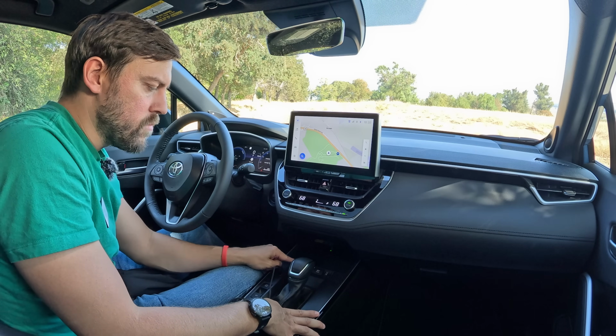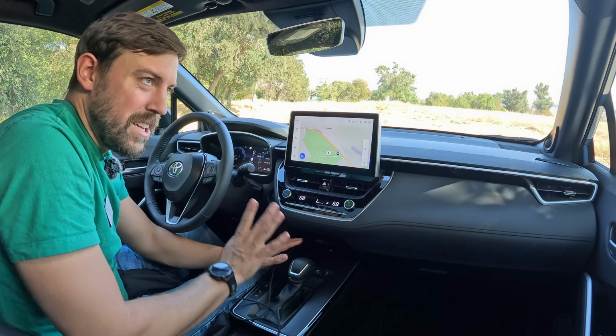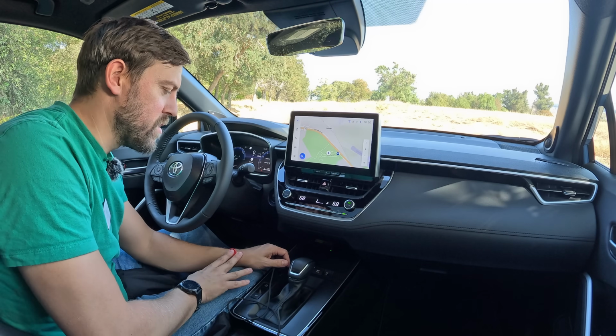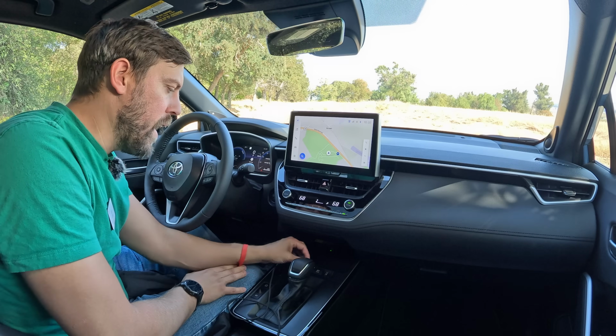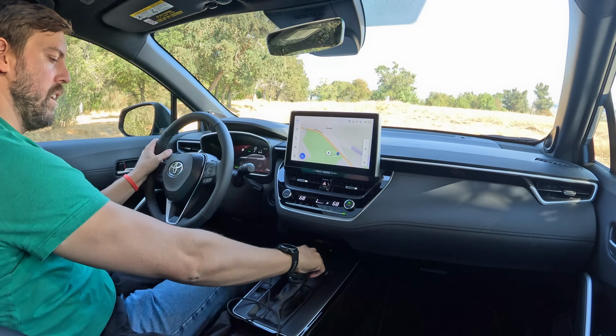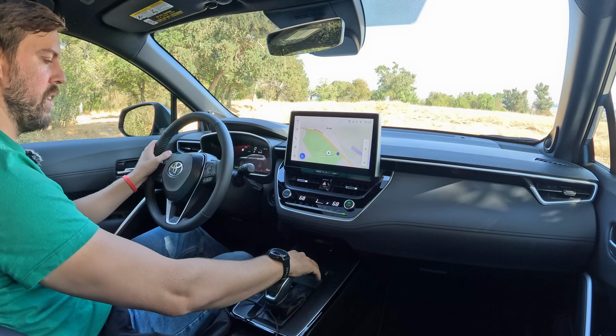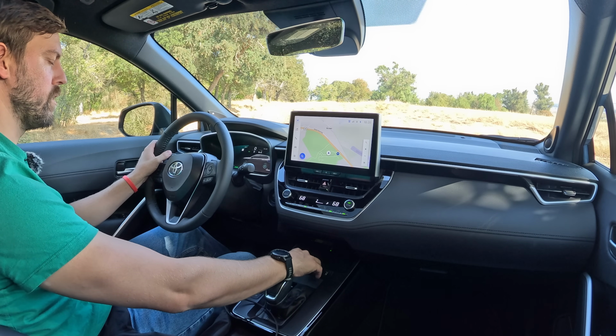Heated seat buttons still here. No ventilated seats on this car whatsoever here in the United States. Not talking about you lucky folks overseas that get those nice features. I have a heated steering wheel on this. I have different drive modes, a little tiny switch, which is kind of funny. So if I'm in drive here, I can just kind of rest my hand on the shifter and play around with the different drive modes.